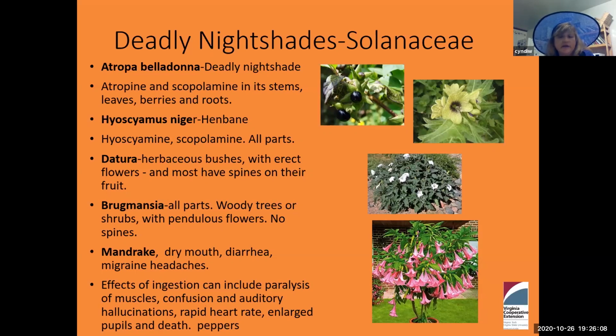If you're a Harry Potter fan and a fan of Mandrake, that screaming plant that they had, I'm not sure which Harry Potter movie it was, but that one is also in the Solanaceae family and has these nightshades or deadly nightshades in there. Symptoms would be dry mouth, diarrhea, migraine, headaches.